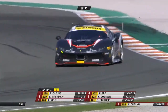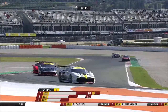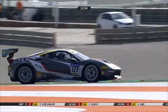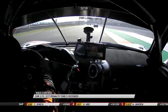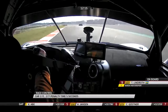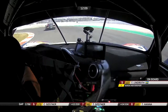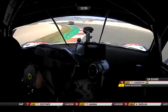This is Tommy Linder, I think, car number 127. He is about the only driver in the entire pack that has not been warned about track limits. Interestingly, he's down there in P12. That tells a story, really, doesn't it? But Tommy Linder, the clean driver who has not had a track penalty. Now, 172 and 177 are both being given a penalty of 5 seconds. So Giuseppe Romelli and von Skeltemar.